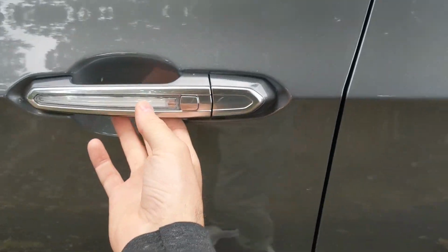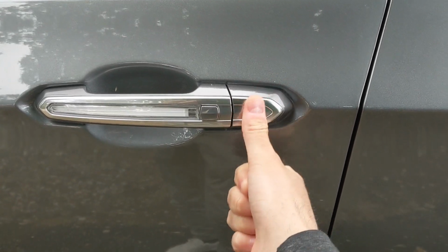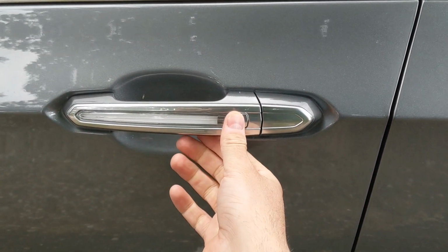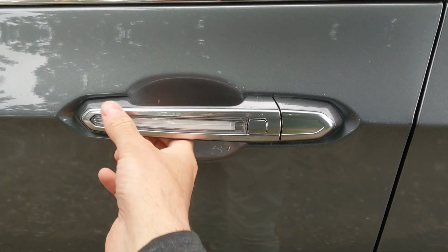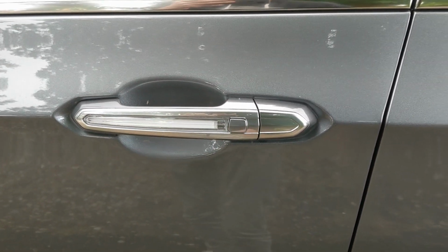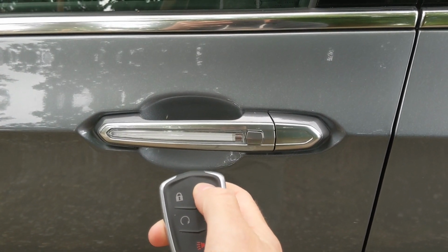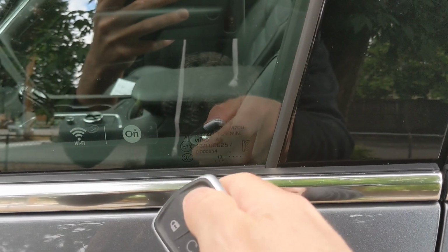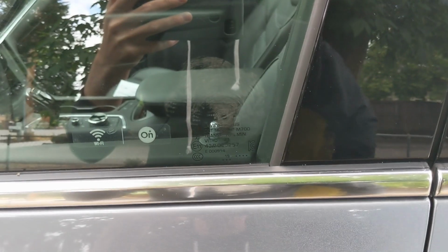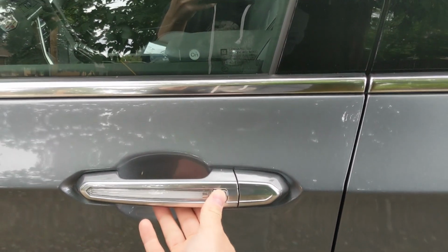Door handles. Door handles are kind of interesting. You've got a button. I like to see just built-in touch sensitivity, but this one uses a button. And then this is like a clear plastic piece. I'm not sure. Here's the key. Let's see. Do these light up or anything? Doesn't look like it. Kind of weird that GM still uses these knob style door locks. It seems like they should have gotten away from that about 15 or 20 years ago. But anyway, keys in my pocket.